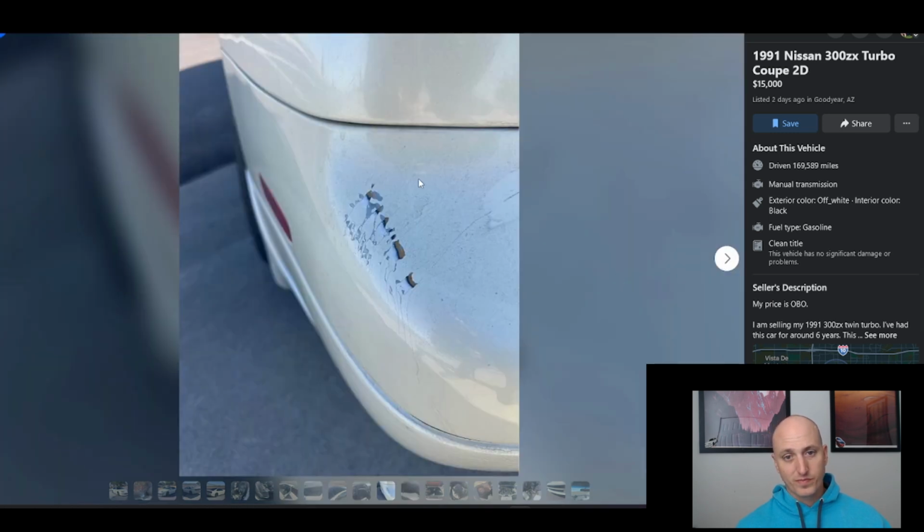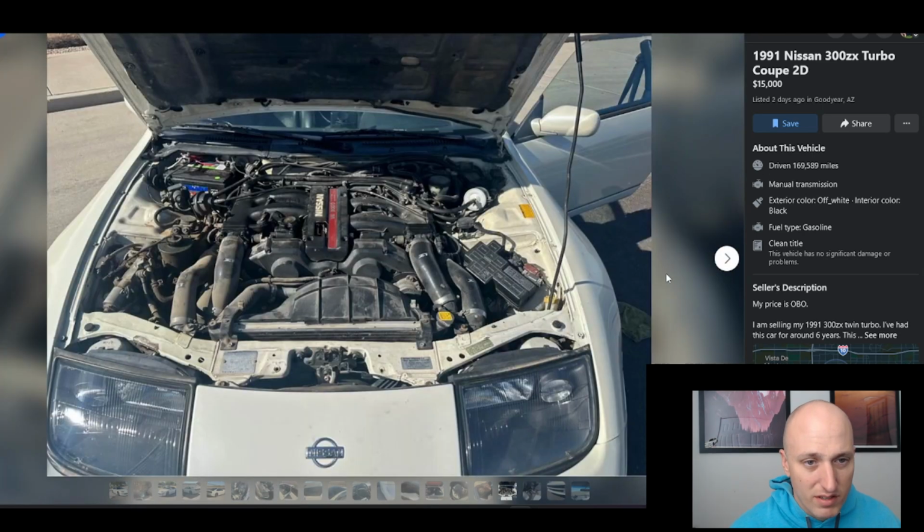Someone buy this. Little ding on the back bumper, probably somebody backed into something, cracked all the paint right off. There we go, underneath the hood, everything looks in order. We've got a fan shroud, we got our battery, no battery tie down, dude. Like nobody has battery tie downs on the 300ZX batteries. You should.